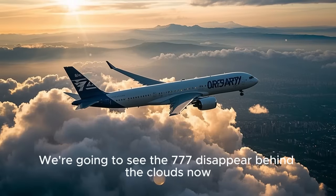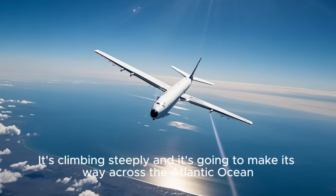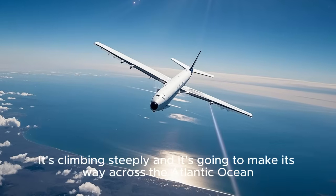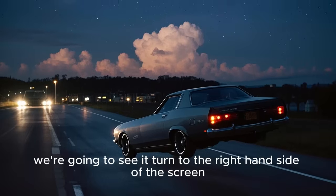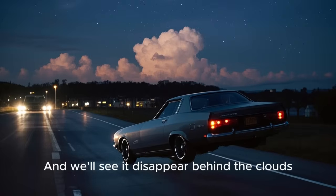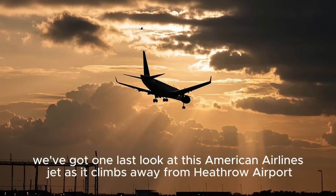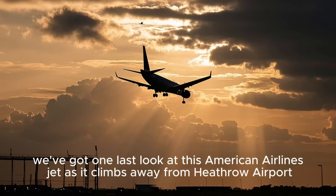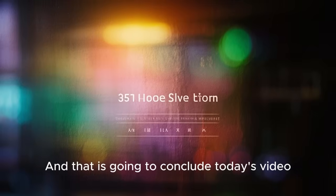We're going to see the 777 disappear behind the clouds now. It's climbing steeply, and it's going to make its way across the Atlantic Ocean. At some point, we're going to see it turn to the right-hand side of the screen, and we'll see it disappear behind the clouds. But for now, we've got one last look at this American Airlines jet as it climbs away from Heathrow Airport. And that is going to conclude today's video.